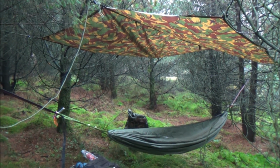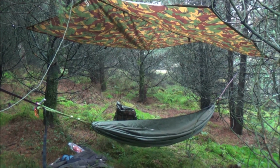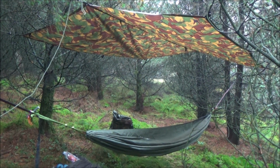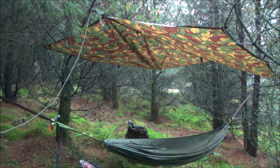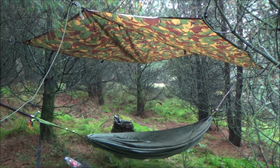Right, found a suitable place to set up camp. I'm using the new British Army basha that I purchased the other day. It's really good. It's a little bit on the small side for the hammock that I'm using. It's the Tenth Wonder Green Hornet, which is another eBay bargain that I picked up.